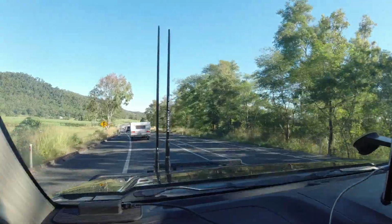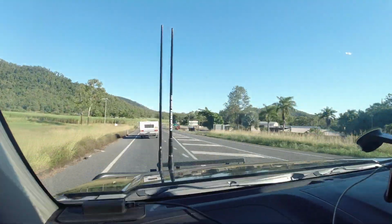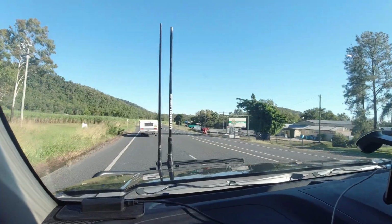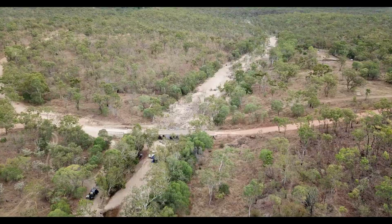This is our 2019 trip up to the Cape. We decided to go up for another look. So we headed out of Mackay, made our way up to Innisfail and then headed west up through the tablelands and onto the dirt through Herberton on our way to Chillagoe.